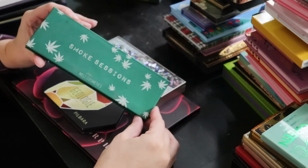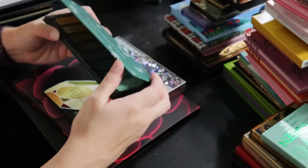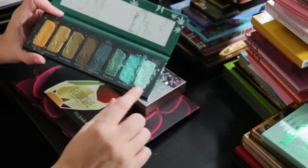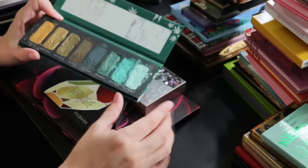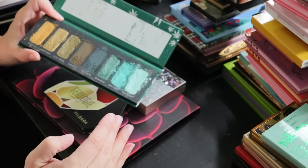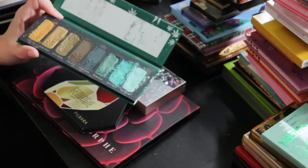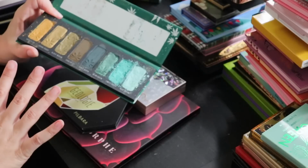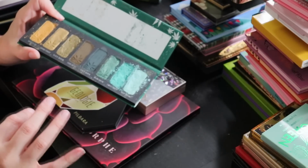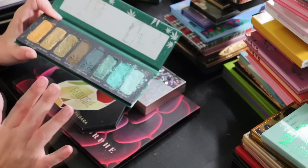Smoke Sessions, I had such high hopes for this one, and it's a hot mess. It is a hot mess. Look at that. Anytime I do use it, it just obliterates these shimmery shadows, and then I have to press them all back into place, and then they still puff back out of the pan. I don't know what happened with this formula, but it is so finicky and delicate that I just don't like using it because it's not an easy process.